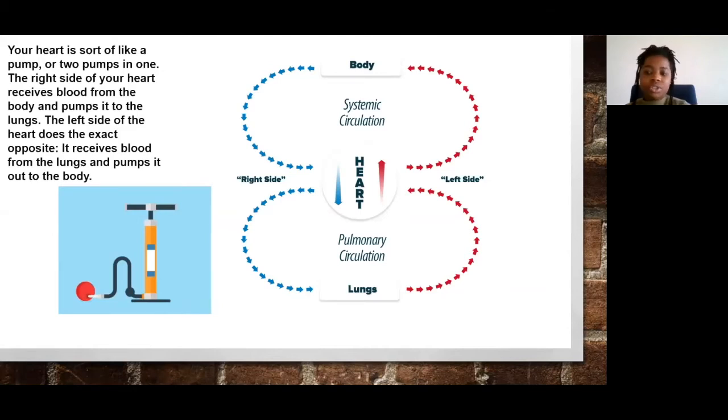Yes. Do not draw the picture. You can just write the note. And one important thing I want you to pay attention to. If you look at this diagram, you see the right side and the left side, but as we are facing it, it's actually the opposite.